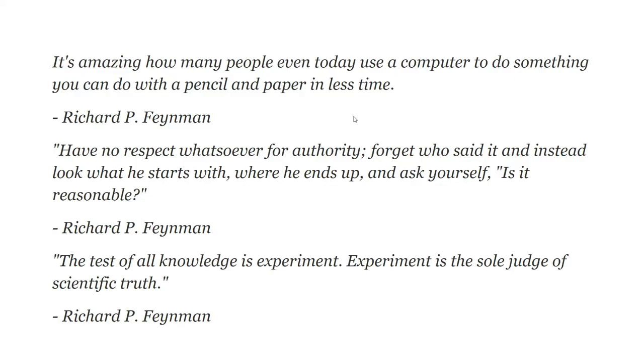Now we're going to do a simple experiment to determine if the 1974 and 1975 graphs were more accurate or if the current NASA graph is more accurate. First, I'm going to read some relevant quotes from Richard Feynman. "It's amazing how many people even today use a computer to do something you can do with a pencil and paper in less time." He also said, "Have no respect whatsoever for authority.